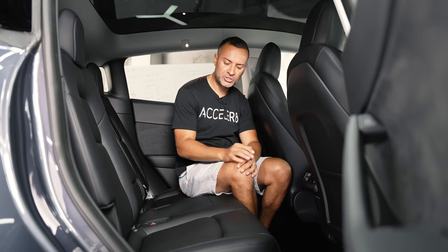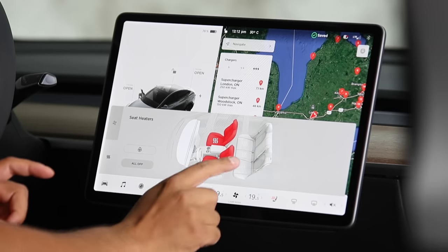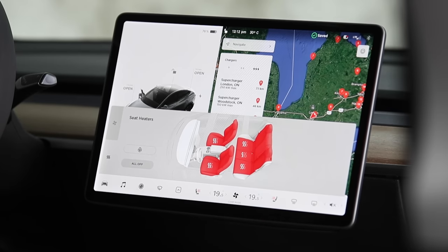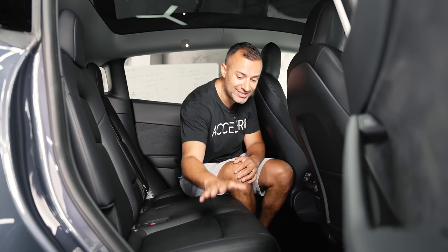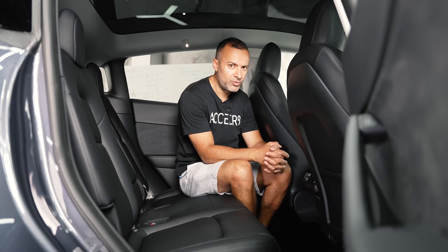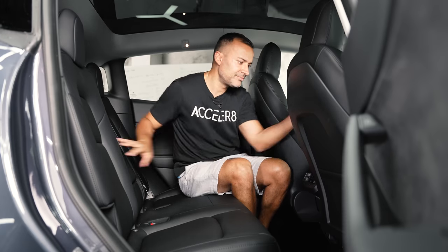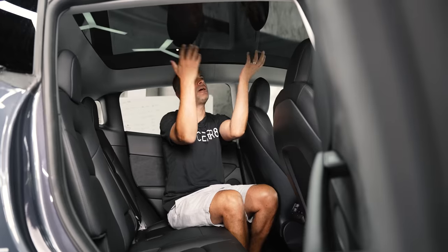But they do have a cool feature. They give you 3 increments of heated seats in the middle. You can't adjust the temperature from the back, but you can adjust the fact that you have 3 different increments on all 3 back seats. That is pretty cool. Most manufacturers only have heated seats on this side and heats on this side, no matter how expensive they get. We've reviewed cars in the $200,000 range that only have heated seats on either side and not in the middle.